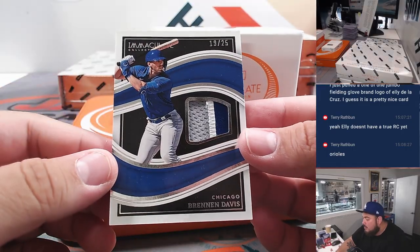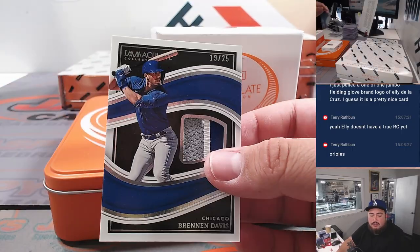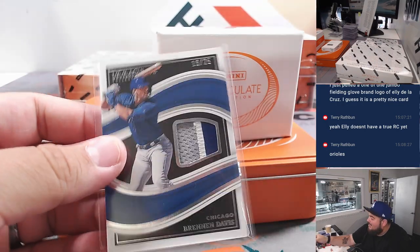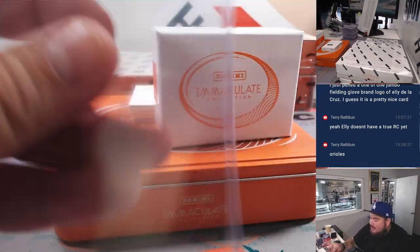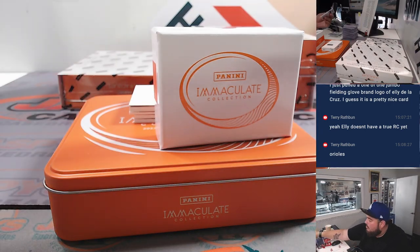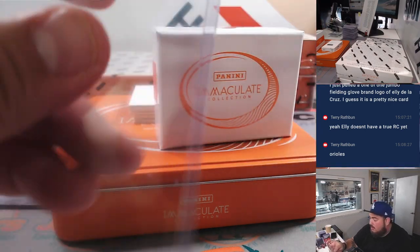All right, we got a nice three color. Brandon Davis. Well, I don't know if you've seen the checklist, Rex, but Brandon Davis looks like he's in here. 19 out of 25. For the Cubbies. Should put that in 130.